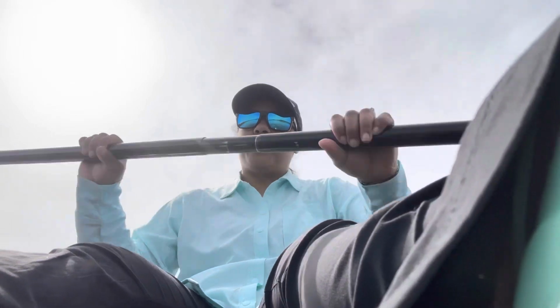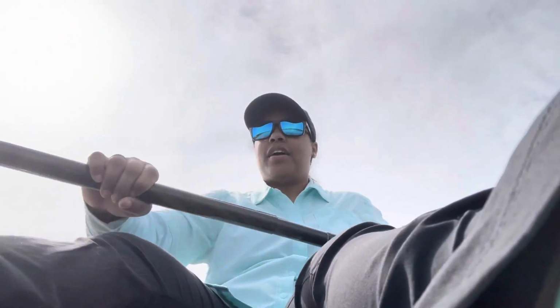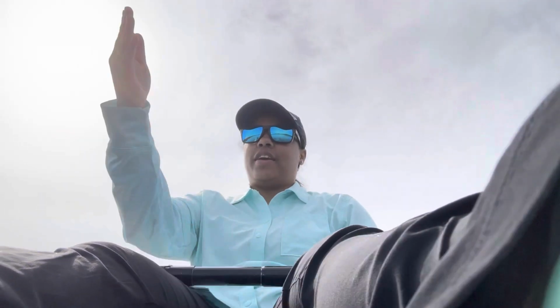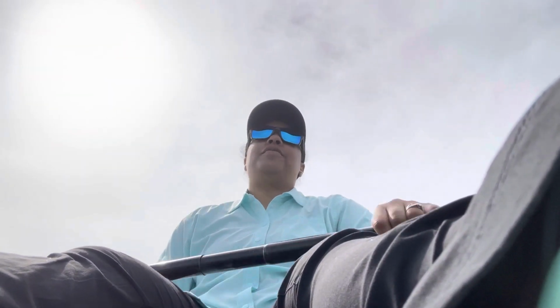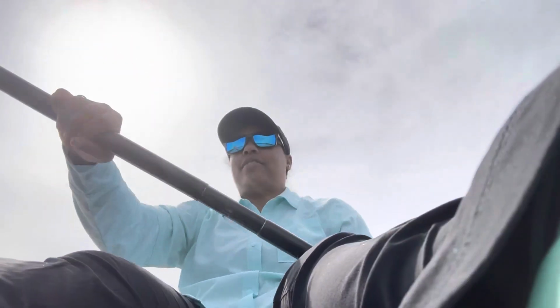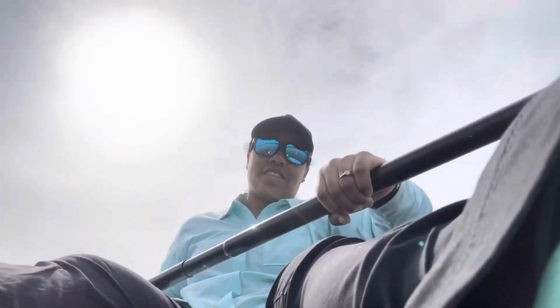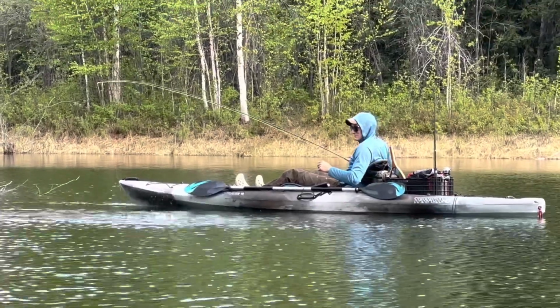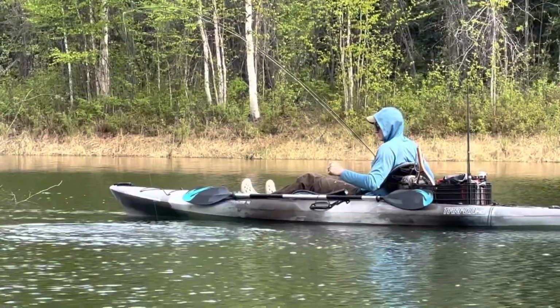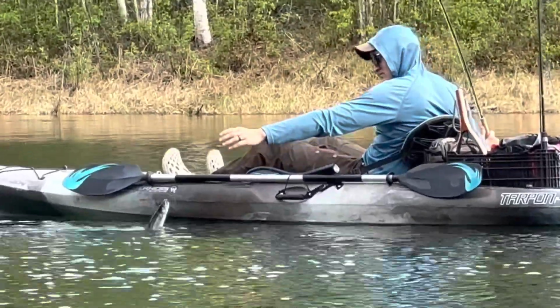So one of the really cool things we like about this lake in particular is that they have little ravine-like cutoffs off of the lake, and the fish really like to hang out there. So that's where we are headed, and we're going to see if we can catch anything today. The first fish of the season. Let's go.